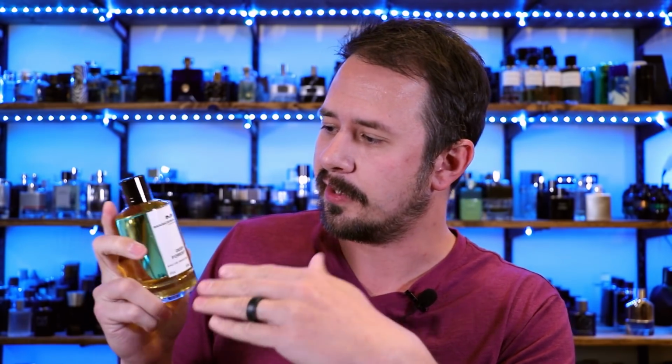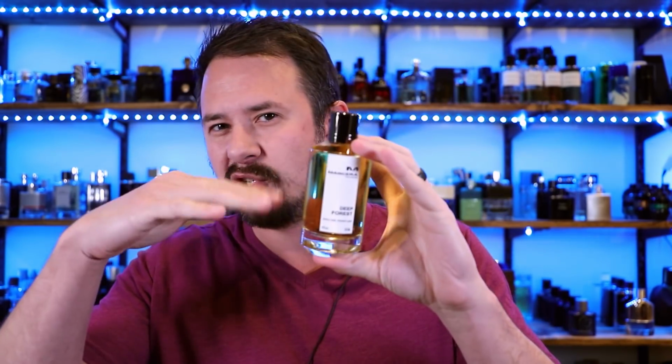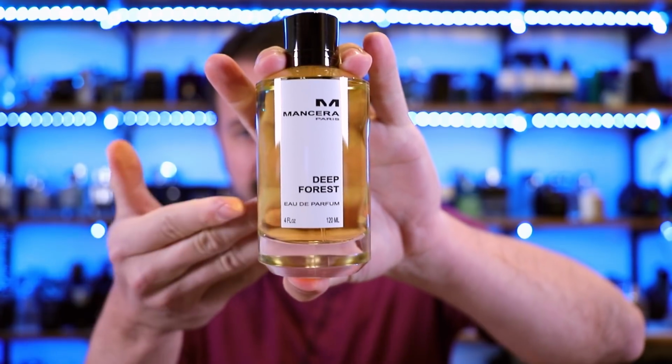Okay, let's go ahead and open up the Mancera Deep Forest. Don't really need to show the box to you, I feel like, because pretty much all Mancera boxes look about the same. There's our little pouch, and the fragrance is within. Wow. This has got to be the most common coloration on Mancera fragrances, the white label with the yellowish colored fragrance on the inside. I don't know exactly how many I have that look like this. I feel like it's got to be at least 5, now 6. There it is though, Deep Forest.